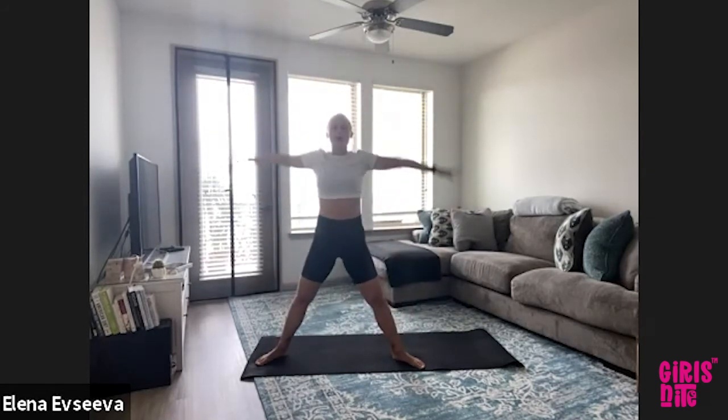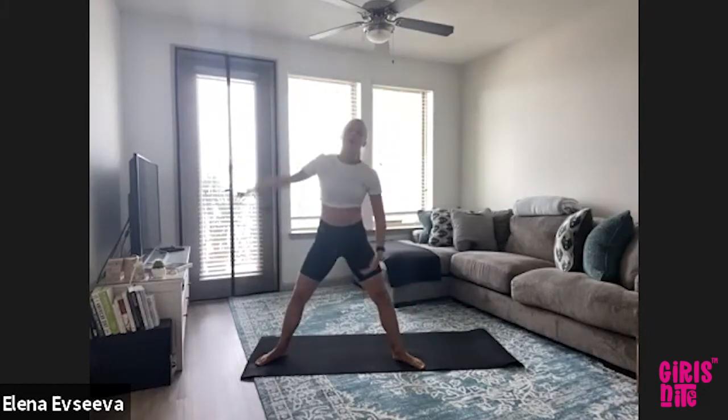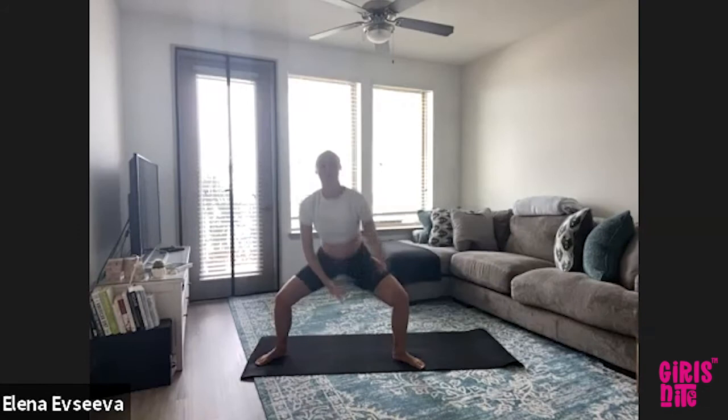And from here, we're going to go again into squats, but now we're going to go into your side stretch as you're coming out of the squat. Again, the same thing here. Exhale to the top. Inhale down.